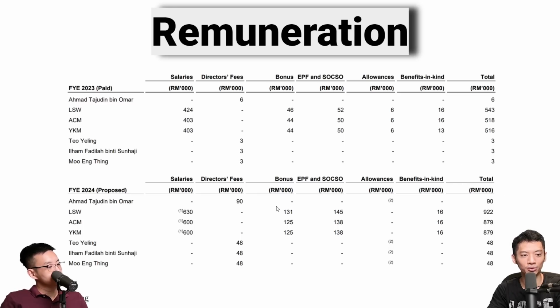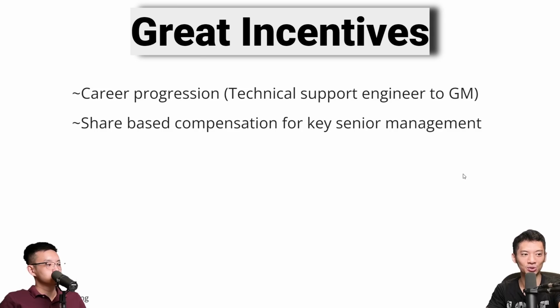So you can see that over here, bonuses is like tripling already. But yeah, that's just something for you to know. But what I like about this company is that they have a great incentive and also a career progression.